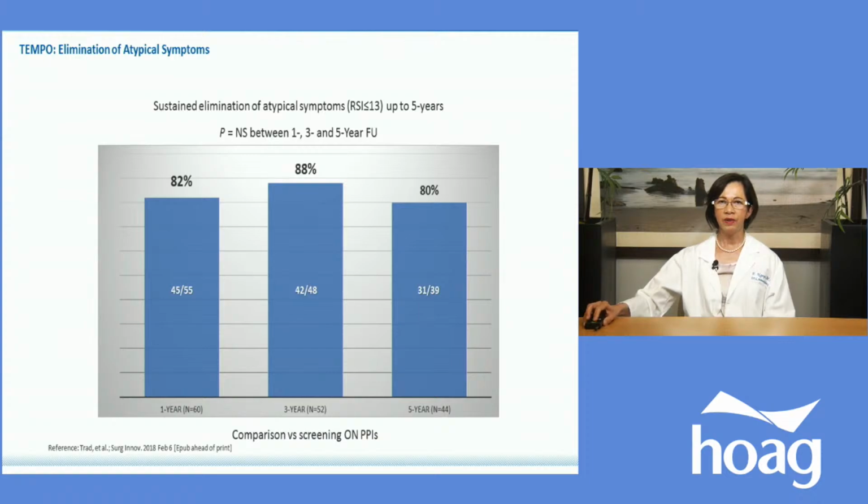Here's the elimination of the atypical symptoms. So not the heartburn and regurgitation, but here we're talking about the atypical symptoms including cough and hoarseness, which sometimes can be quite miserable.